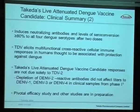The vaccine induces neutralizing antibodies and levels of seroconversion greater than 80% to all 4 dengue serotypes after 2 doses. We see also evidence that the vaccine seems to induce levels of seroconversion greater than 90% to at least 3 serotypes after a single dose.